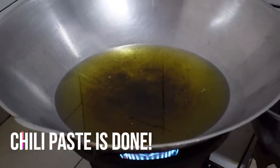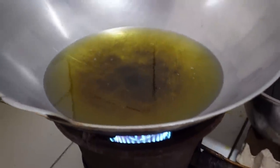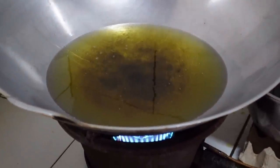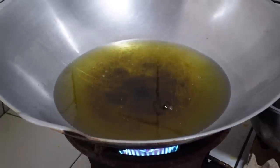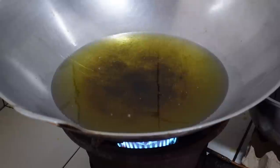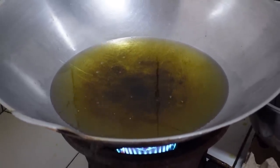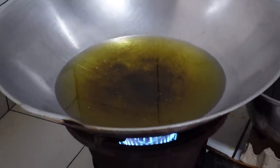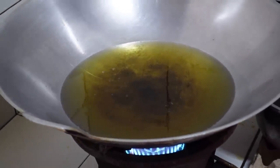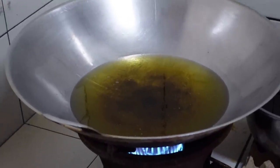Okay, now we are preparing to fry the chicken. Of course, normally they will use a lot more oil, because today they just want to do a demonstration for this particular video. So this is maybe not even half of the usual oil that they use. And they want to use hot oil to deep fry.